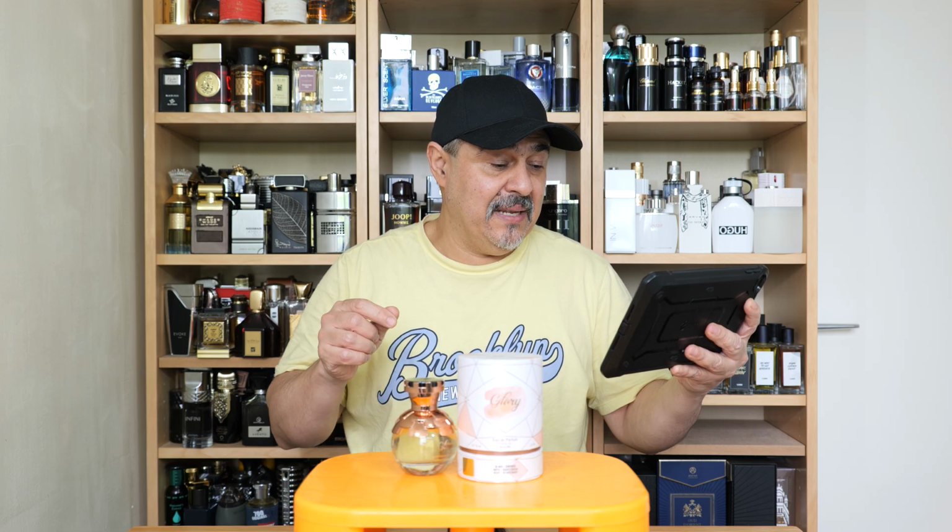Let me read you the ingredients and we'll take it from there. So on top we have pear, strawberry, honeysuckle, caramel and saffron. In the mid we have rose, jasmine, cassis, gardenia. In the base we have cedar, musk, vanilla, Madagascan vanilla, and ambergris and fir resin.